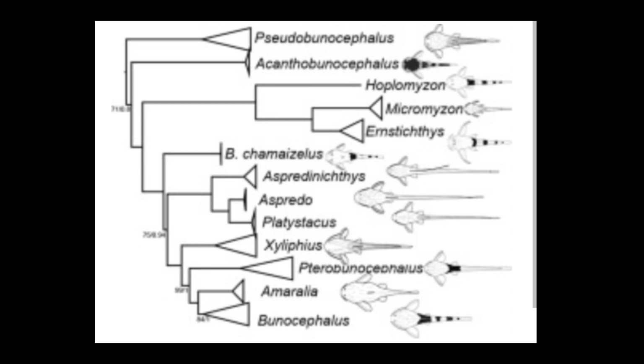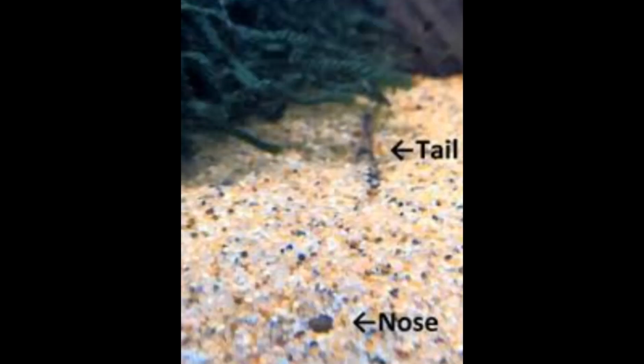I might make videos on these various other species in the future. I don't know about all 42 because some of them there's absolutely no information on. But you can see that they'll often bury themselves in the sand with their nose and tail sticking out. I'm assuming this is because it's easy for them to hide, but they have their nose sticking out so they'll smell any food going overhead.